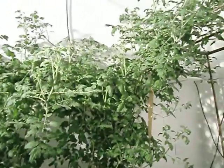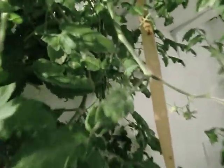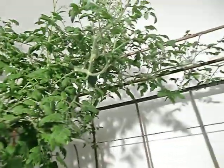Just to give you an idea where we're at, there's still tons of blossoms, lots of blooms still. Like I say, it's still growing like crazy. Once we get going here, there's going to be more tomatoes than I can shake a stick at. But you can see up in there another cluster of tomatoes. I probably need to do some trimming. Oh, there's a cluster there that's ripening up that I didn't even know was hidden up in there. It should be interesting to see what we get out of this one plant.